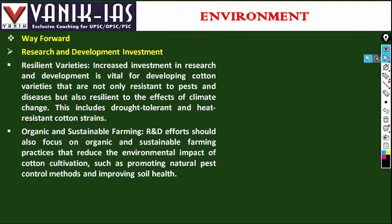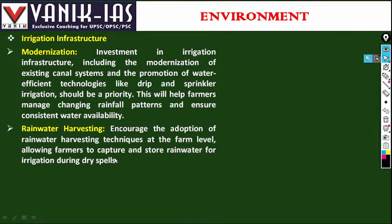Organic and sustainable farming. R&D efforts should also focus on organic and sustainable farming practices that reduce the environmental impact of cotton cultivation, such as promoting natural pest control methods and improving soil health. Irrigation infrastructure modernization: investment in irrigation infrastructure is required.